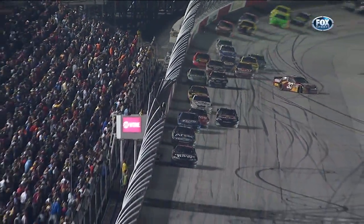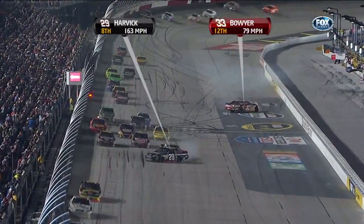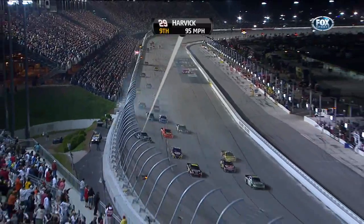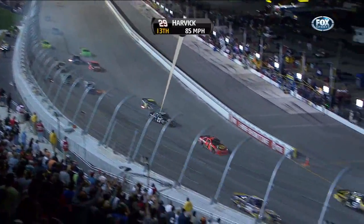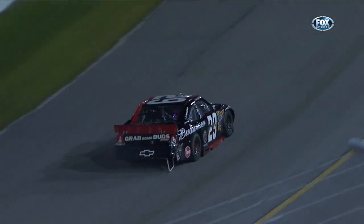Kane drops to the inside as they go three wide behind him, and Boyer takes a wild ride into the SAFER barrier. And Kyle Busch turned Harvick around after they had made contact half a lap before. Yeah, I think something's not quite right about that. I'd have to look at that another time or two.